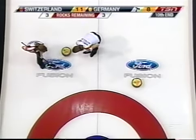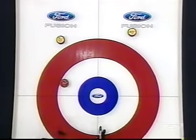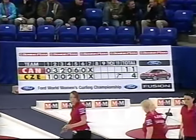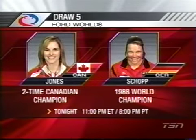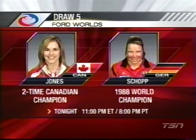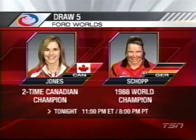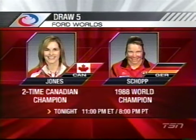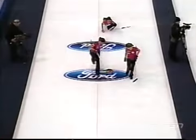Jennifer Jones and the Canadian team romped against the Czech Republic. 11-4 the final. They got a 6-5. Also got that steal of 2 and 3. And so next up it will be Andrea Schopp. The former world champion will have it for you at 11 p.m. Eastern time this evening, 8 p.m. Pacific. Canada, Germany, that's up next.